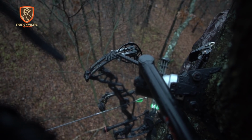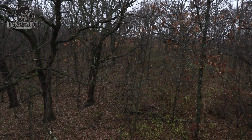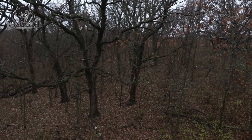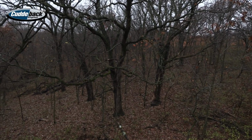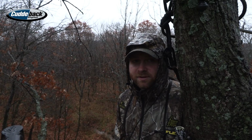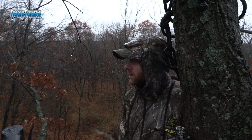But we're in a cool looking spot. It's what I would consider a classic rut spot, back in the timber. The rain helped us get deep in here this morning, so it's a cool spot. I've never been back in here before, so I don't fully know what to expect as far as deer movement and where they're going to come from, but just trying to catch a cruising buck.